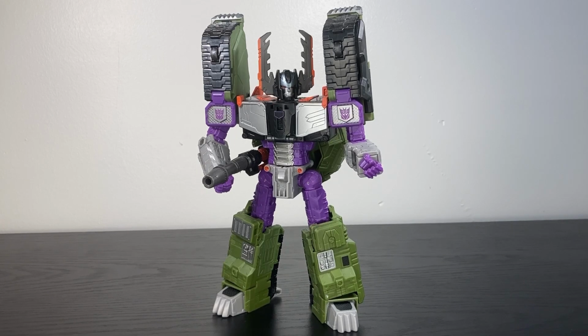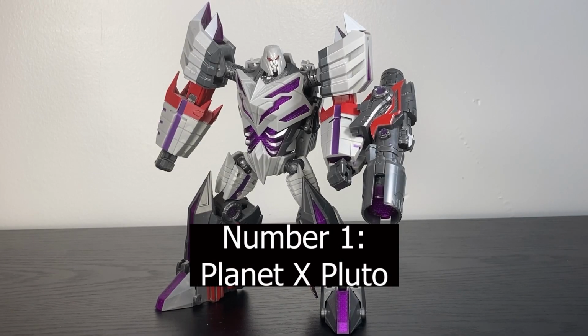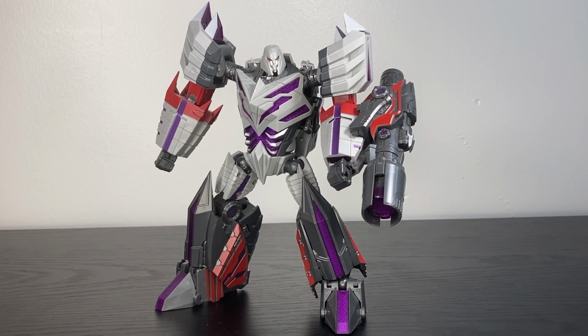That's the reason why Starscream was so high up on my list, Armada Starscream did. That's the reason why Hotshot is a character I always want to make videos about. And that's the reason why this Megatron almost made it to number 1. I just had one figure that I thought barely eked out in front of it, but just know, this guy is spectacular.